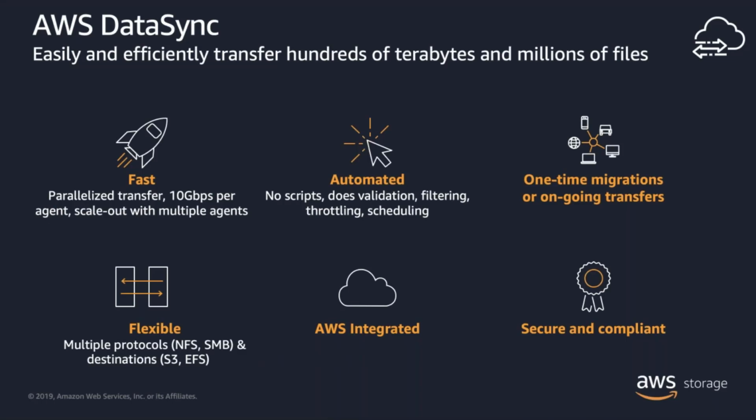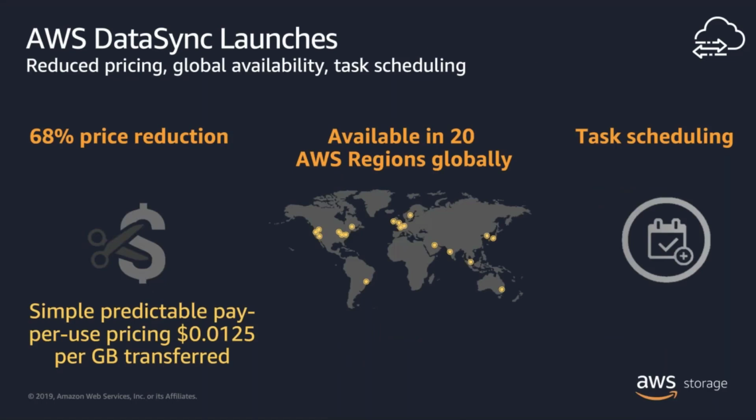So we've made some improvements with Data Sync. We've listened to our customers and heard a lot of different things. So we're announcing a price reduction of 68% for AWS Data Sync effective from November 1st, 2019. Data Sync has simple, predictable, usage-based pricing. And with Data Sync, you only pay for the amount of data that you actually transfer.